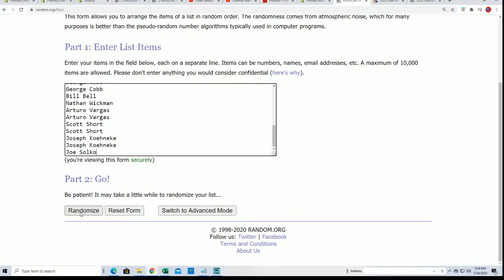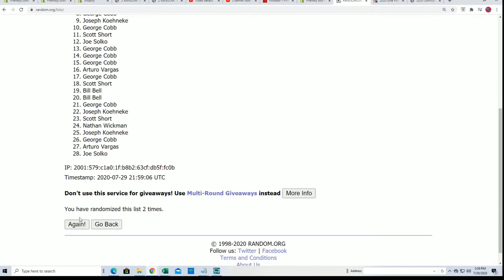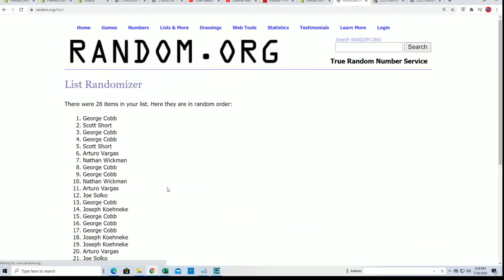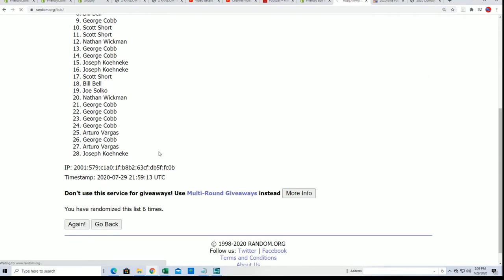Here we go, seven times for the owner names. In the brand new museum box break, here we go, lucky number seven.